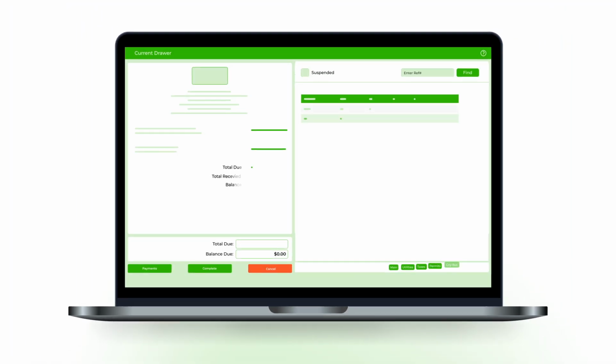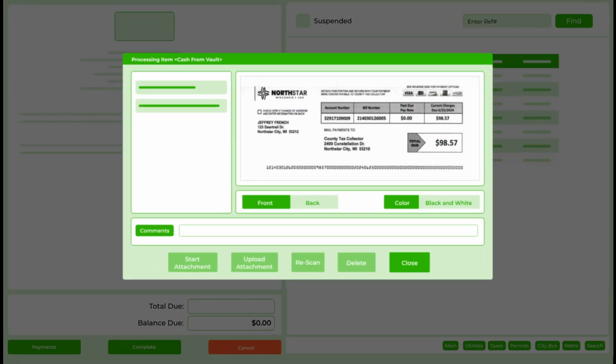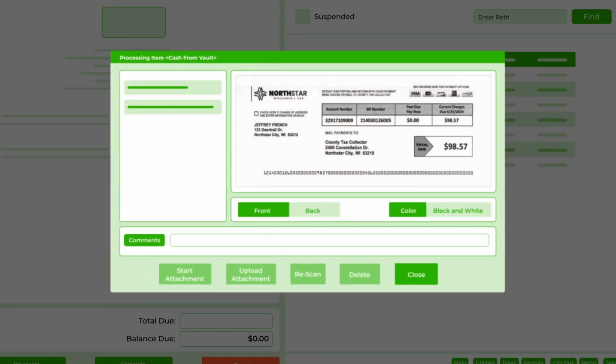And when it comes to transaction history and management, Quick Cashier has you covered. With detailed reporting options and the ability to review scanned images and business rules on the fly, you're always in control. But that's not all.